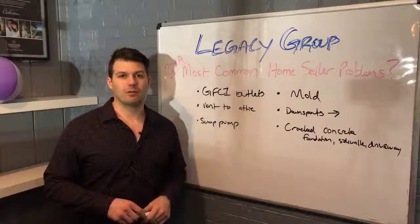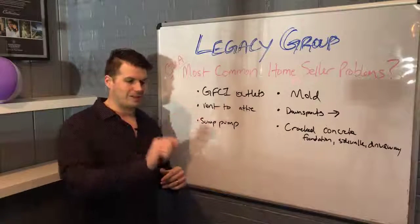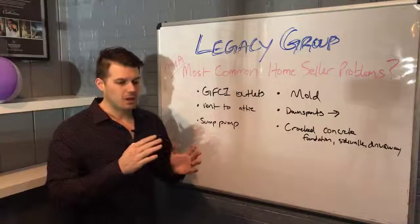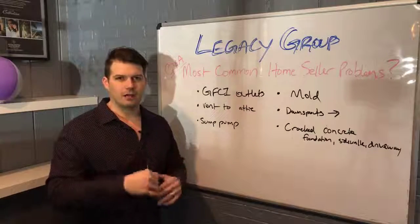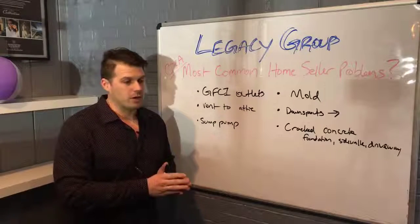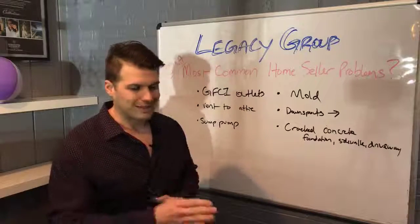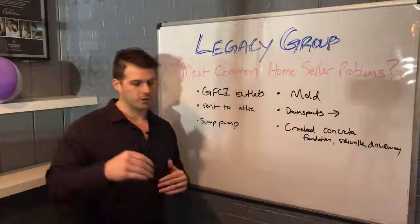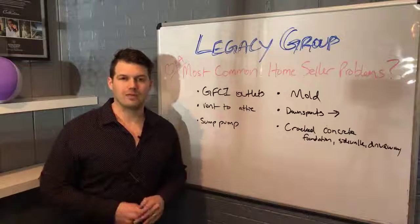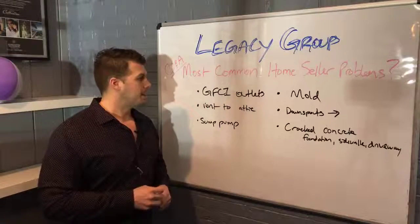GFCI outlets, ground fault circuit interrupter, those are the outlets that have the red and black reset buttons on them. Those have to be within about 3 feet of any water source. It's code now. It wasn't built like that before. People had just regular outlets next to their sink, next to their washer, their kitchen sink, whatever it may be. And you have to have GFCI outlets now close to those water sources. So we see that flagged a lot.